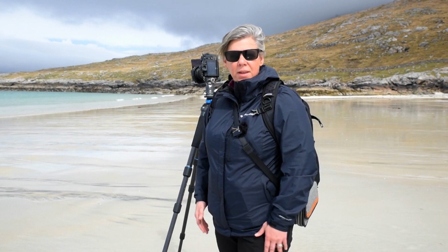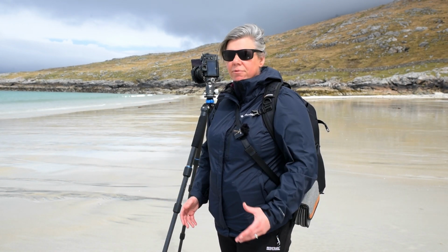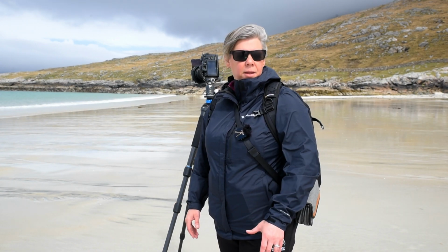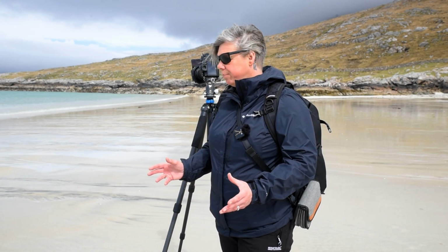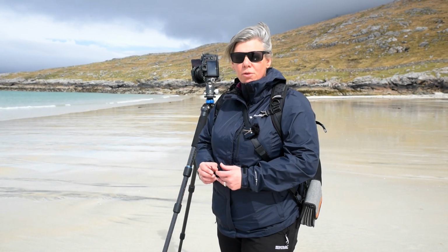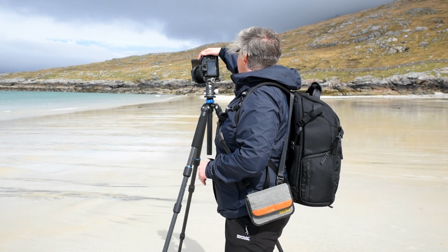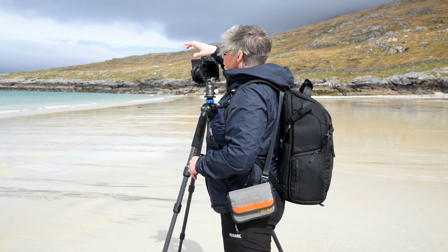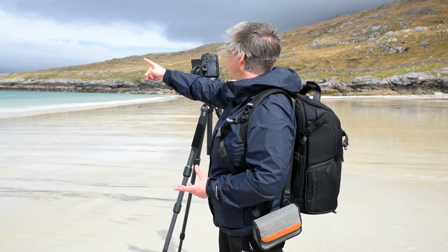Now, obviously on Harris, Luskentyre beach has probably been photographed and photographed and photographed. But I think the nice thing is that these patterns will be different all the time. The cloud will be different, the light will be different. So we're just literally bimbling around looking for lights coming out again. Some nice little patterns basically that we can use in the foreground, looking over to this view.